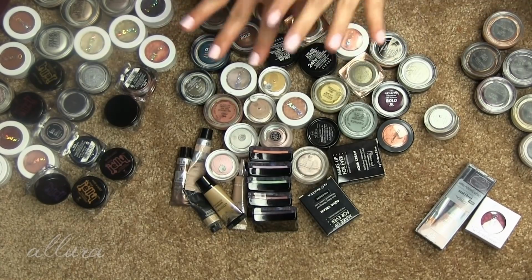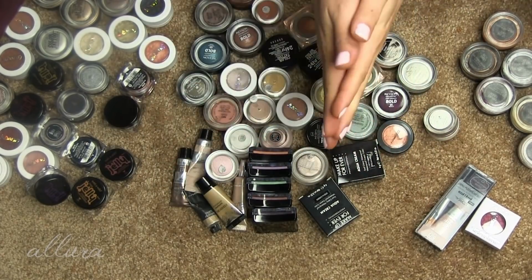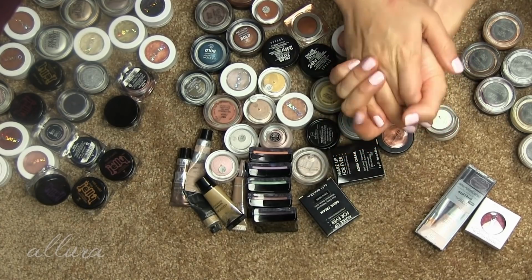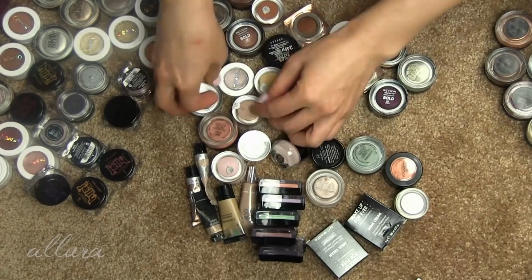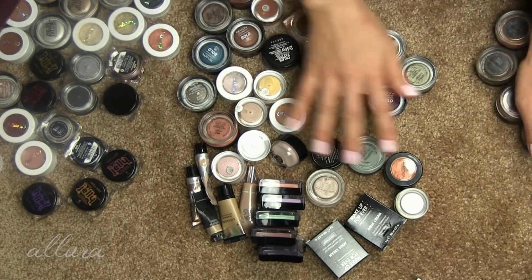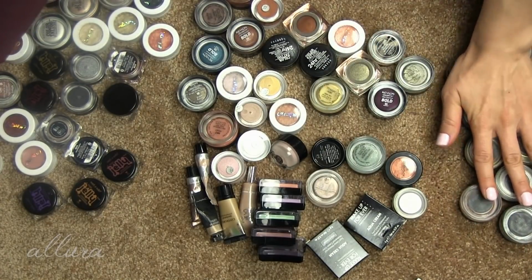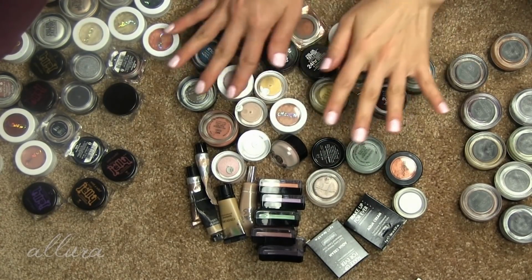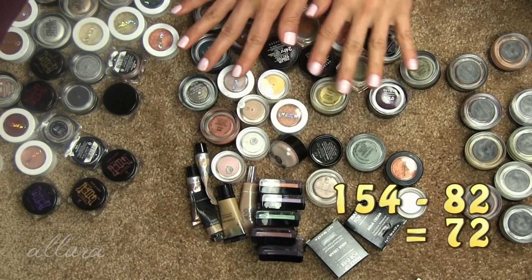All right, we did pretty well, is my guess, just visually, from this pile of ones that I am going to eliminate from my collection. So I'm happy about that. Let's get it into concrete numbers and go ahead and count. Okay, there are a total of 82 of these that I am going to eliminate from my collection. So 154 minus 82 leaves me with 72 cream eyeshadows left.